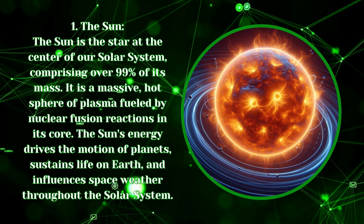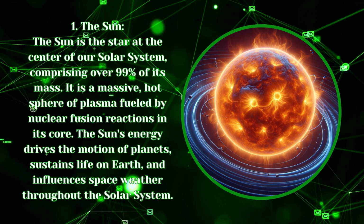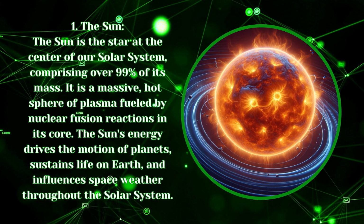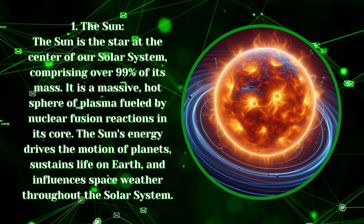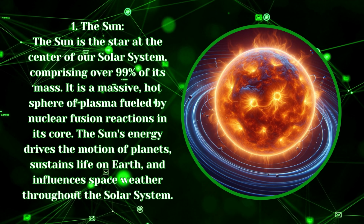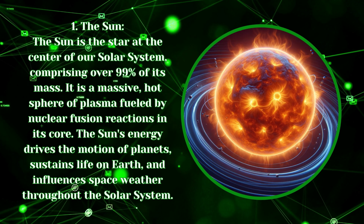The Sun. The Sun is the star at the center of our solar system, comprising over 99% of its mass. It is a massive hot sphere of plasma fueled by nuclear fusion reactions in its core. The Sun's energy drives the motion of planets, sustains life on Earth, and influences space weather throughout the solar system.